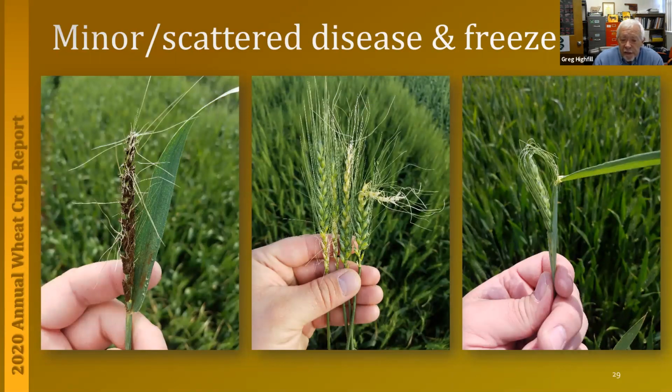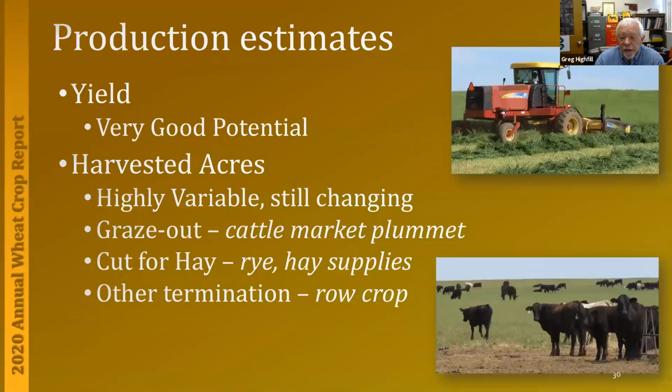That's not to say that we're without our issues. We did have some scattered freeze damage across the area. Obviously, most of it was probably the head lodging and not coming out, but we have seen some white tillers. We've seen some other issues along with that, and we've certainly seen, for whatever reason, just a dab of smut in some of those fields. So again, that's just some of the observations we made, but overall it was very scattered and what we feel to be just a minor yield reduction. So, okay, next slide.